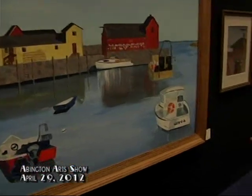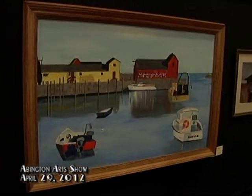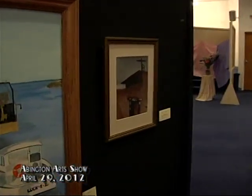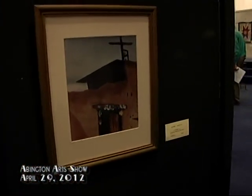And this is Pam, I'm not sure how to pronounce the last name. That's a Rockport motif, Rockport, Mass, I think, right? Yeah. And Julie Mullen, a chapel.